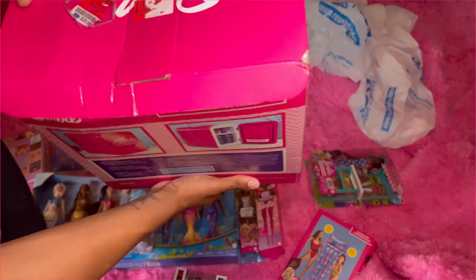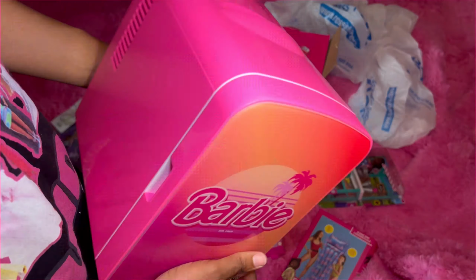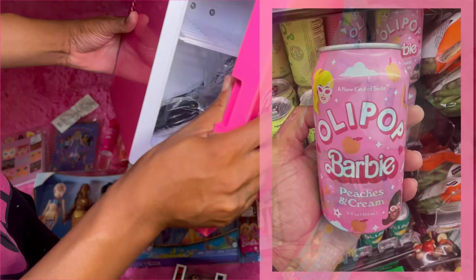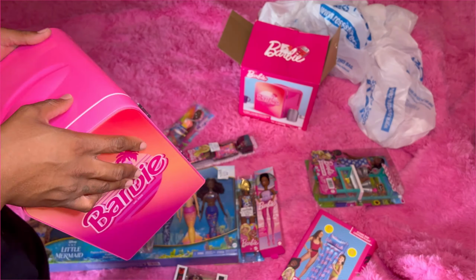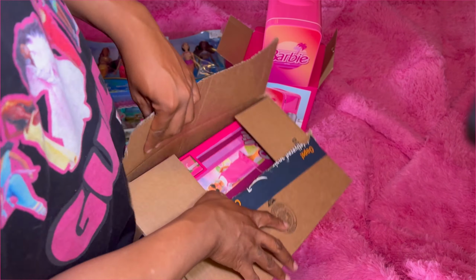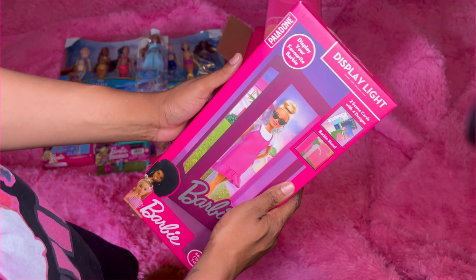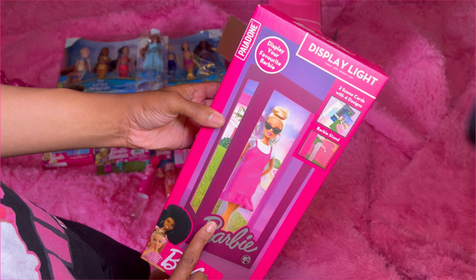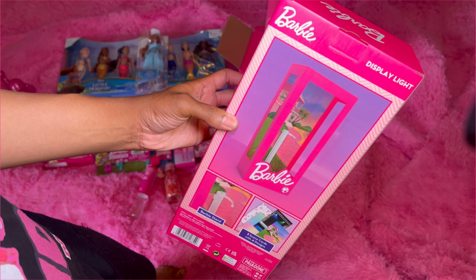I think out of everything today, this Barbie fridge is my favorite. Oh, and also spending time with my brothers. Fits up to 6 Olipop peaches and cream soda. And last but not least, this has been sitting in my Amazon cart for at least 6 months. It's a Barbie display light, perfect for my Barbie room.